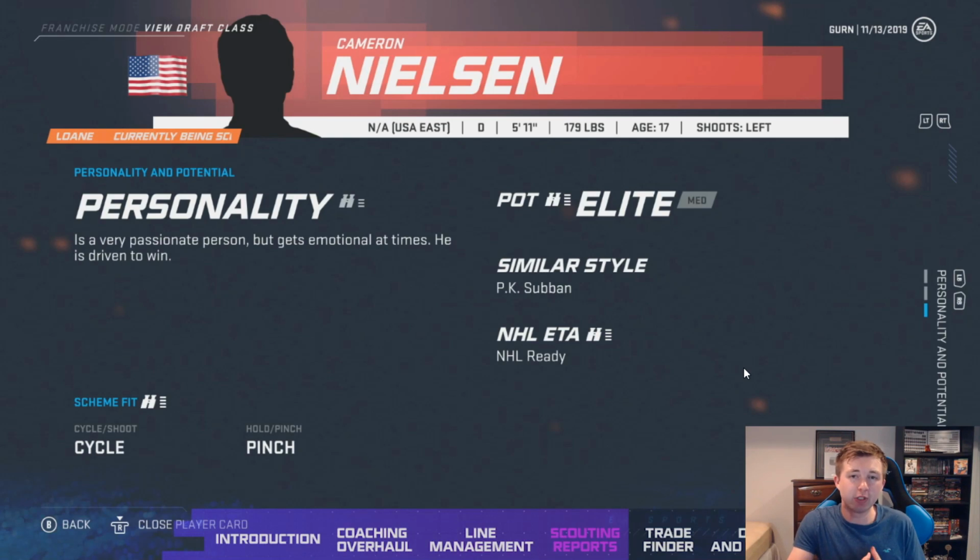And next, you guys are looking at a couple of the new scouting tools with the prospects. The first one there in the bottom left-hand corner is Scheme Fit. So again, just showing you how they fit into your coach's scheme. This defenseman here likes to cycle and he likes to pinch. Is that going to fit into your coach's scheme based on where you see him making it into your lineup? And with that being said, you can actually see when they're going to be NHL ready.